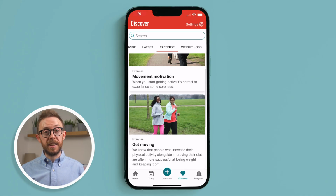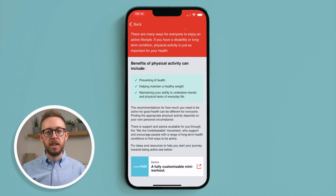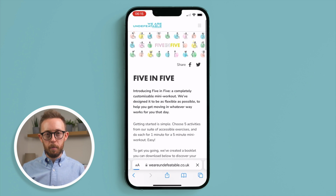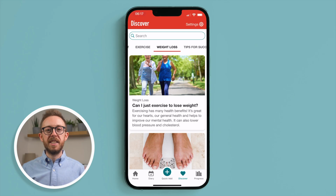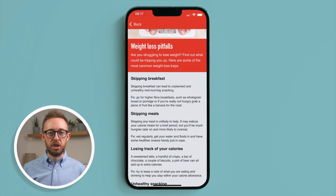I did really like the inclusion of workout links for people with disabilities or long-term health conditions via the Undefeatable webpage. An area for development would be how the app tracks activity. Currently, you need to enter this information manually. There is no facility to link a sports watch, which is a feature I know many people would appreciate. I enjoyed the weight loss pitfalls page. This summarised many of the key elements of successful weight loss in one short section.